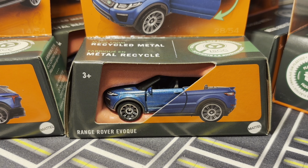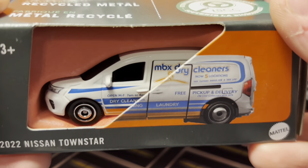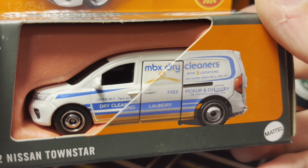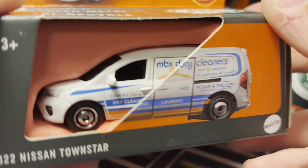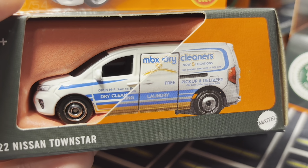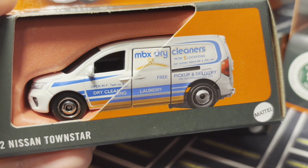Okay, can I say terrible one more time? Here we have the Nissan Townstar. I was actually very excited for this one. The livery is actually pretty okay. Not my go-to, but it looks nice. I like the blue and the orange. And this is actually not coming from me. This is coming from Diecast Car Guru himself.